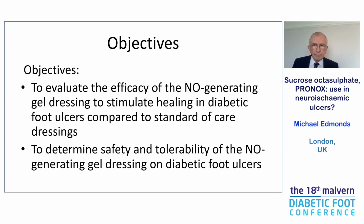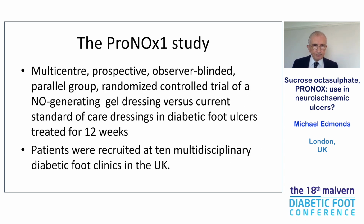The objectives: to evaluate the efficacy of the NO-generating gel dressing to stimulate healing in foot ulcers compared to standard of care dressings, and to determine the safety and tolerability of the NO gel dressing on diabetic foot ulcers.